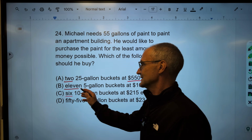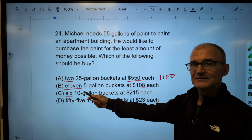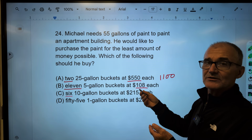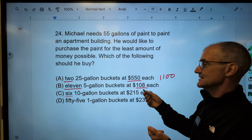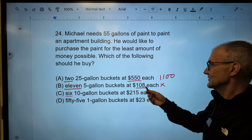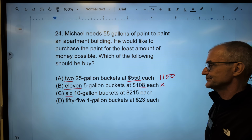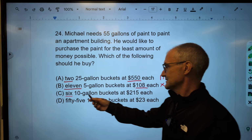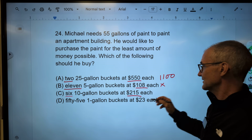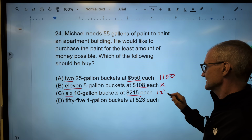Here I am buying 11 buckets at $108, but 11 times 100 is going to be that, and I'm tempted to buy more than that. So I don't actually care what that is, but I know it can't be that because 11 times 100 is this. So 11 times 108 is more than that. 6 at 215. Well, 6 times 2 is 1,200. I don't really care what else it is. I already know it's going to be more than that. So this one won't work.